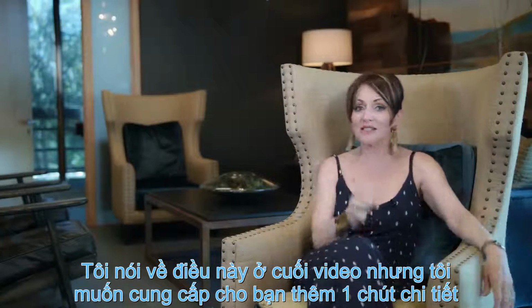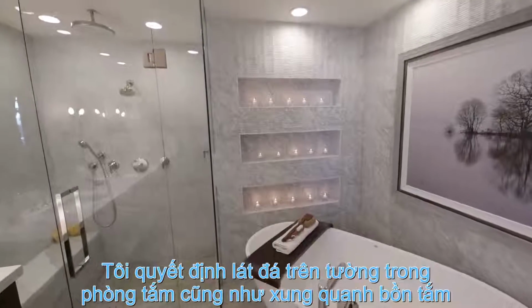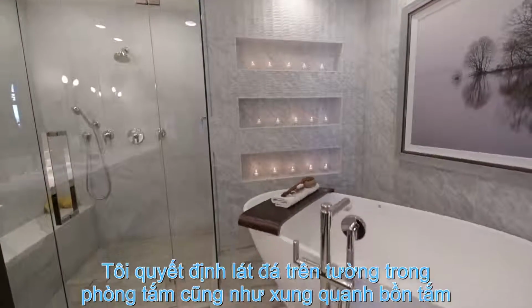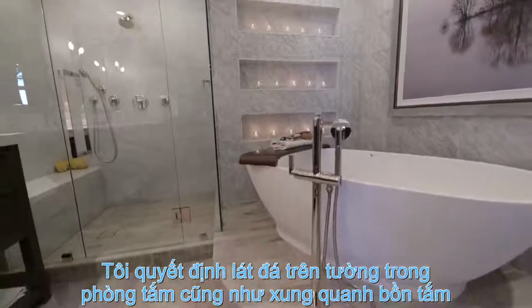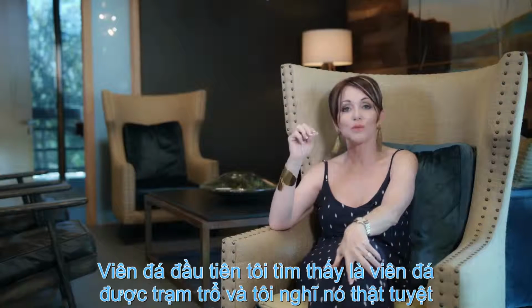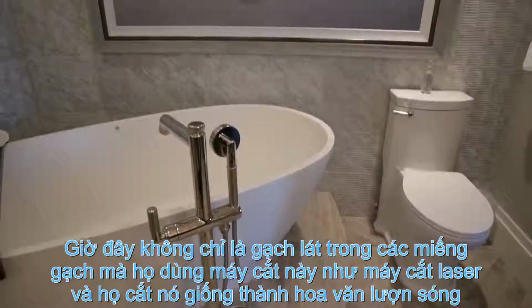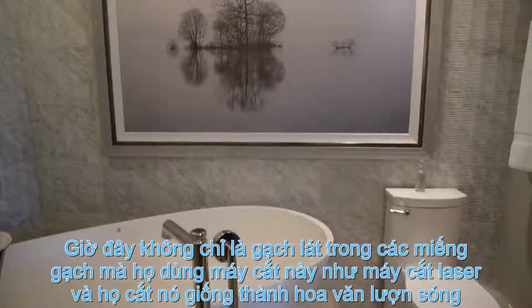I kind of touched on this in the last video, but I wanted to give you a little bit more detail. I decided to put stone on the walls in the shower as well as around the tub. The first stone that I found was this chiseled stone, and I thought it was so cool. Now this isn't just tile, it comes in tile pieces. They take a cutter, like a laser cutter, and they cut this wavy pattern in it.